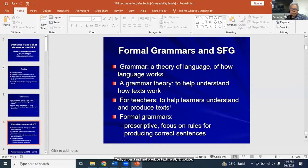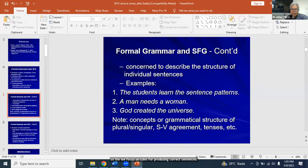Formal grammar, as the name implies, is concerned with forms. And the characteristic of formal grammar is that it is prescriptive. It means that we use the rules or patterns according to the Latin language, and so we focus on rules for producing correct sentences, concerned with describing the structure of individual sentences.